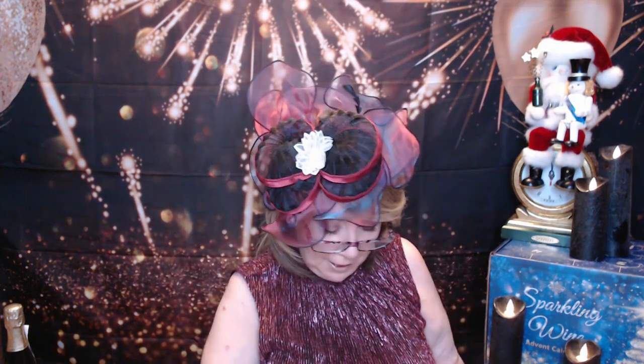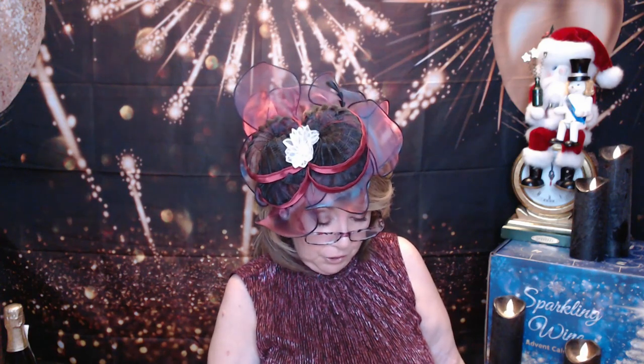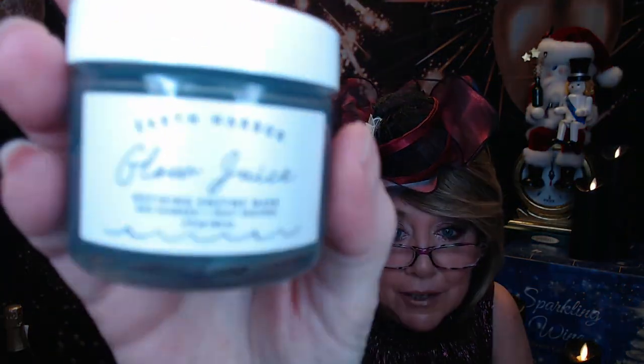And the last item in here is from Earth Harbor. And it is a glow juice. It's an enzyme mask. And I love using masks. Actually, I've masked the last few days. It's been kind of hard because I don't want to put a sheet mask on because I'm cold. But I've been doing it anyway. So this is what this looks like. It looks like a gel.